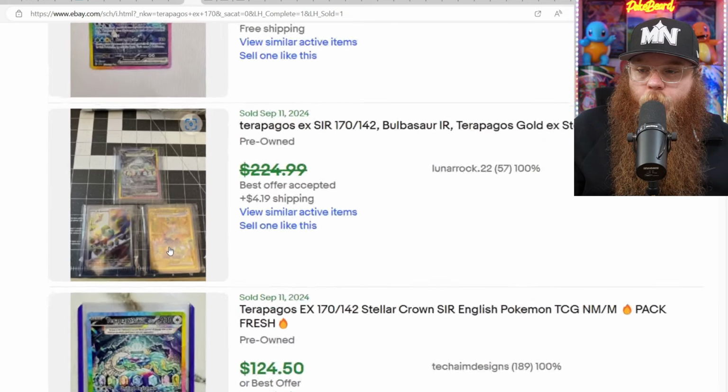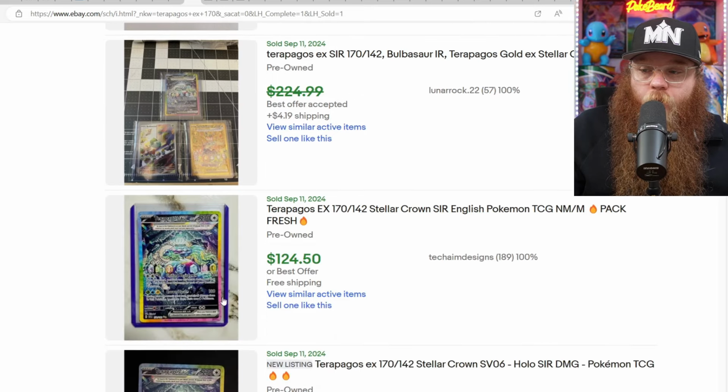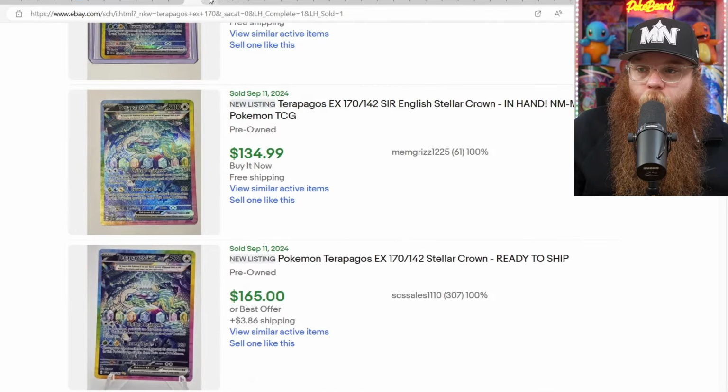Someone has the Bulbasaur, the Terrapagus special illustration rare, and the gold card sold for $225 or best offer. Another one, $125. Another one, $125. $125. So definitely getting a little bit cheaper.